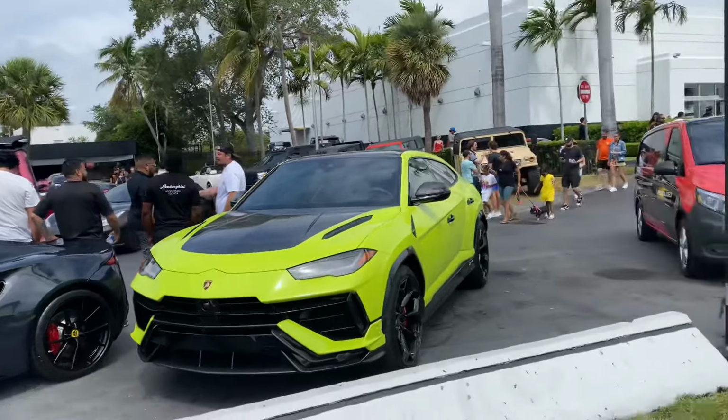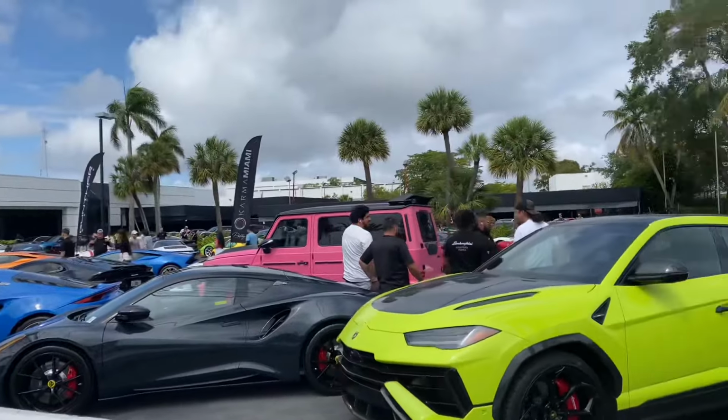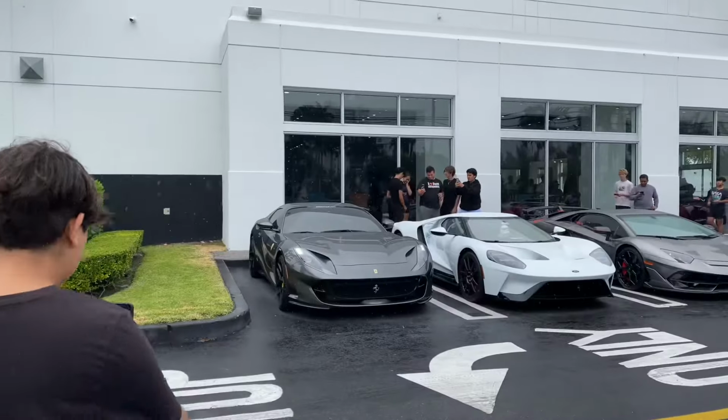Alright, you guys, so we officially made it. It is so crazy and packed. I came a little late, but it's fine though, because we'll still see some stuff. We got our 3RS. Yo, that's fire. Grab his G-Wagon in pink right there. A lot of cars here. We'll check it out later.